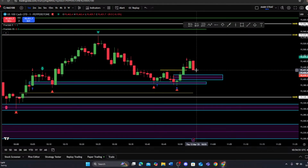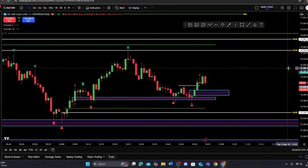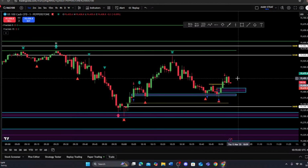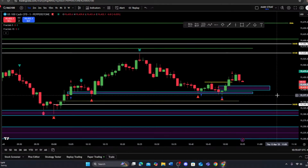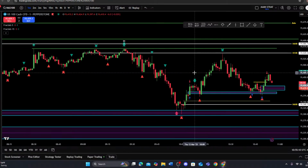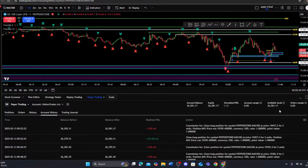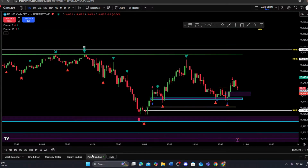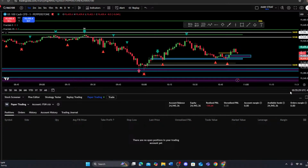So if we get a swing low here, actually, you know what? I'm gonna be done for the day. I think we could get a swing low here, a potential trade opportunity to go to my buy side area. This day's kind of thrown me off. I'm gonna keep with my profit for the day, and if I do take a trade, I'm gonna do it on my fun account just for practice.